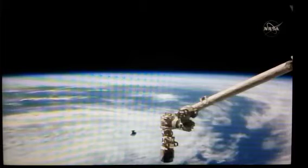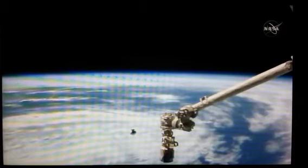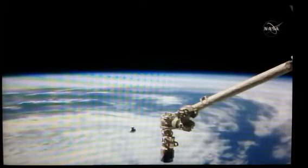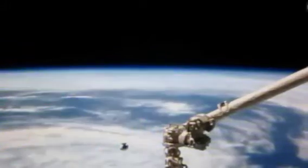Just check it out. We've got views of Crew Dragon continuing its approach to the International Space Station. If you just look to the left of the Canada arm there, you can see it continuing its way. It just recently made it through waypoint zero, that 400 meters away or below the station. And we are next going to move through waypoint one. That's 220 meters away, directly in front of the docking port, the node 2 forward port. And that's also where Dragon docked during demo 1 and demo 2.